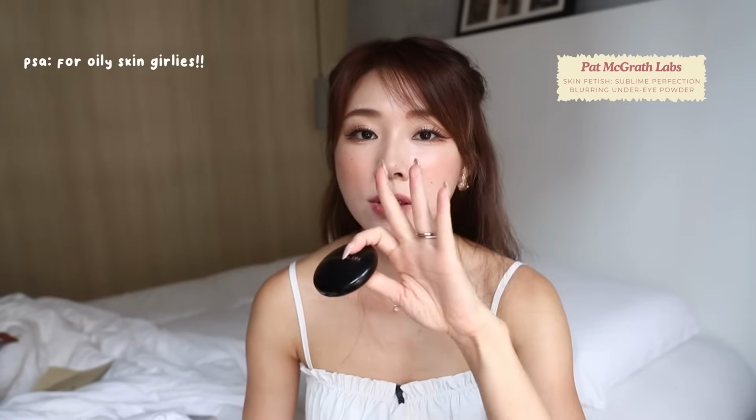Just use this to set your concealer and then go into powder with the rest of your face. This is so good. Chongsenmu again, once again. I'm so desperate. I dropped it and I cracked it, and I went to fix it with rubbing alcohol.